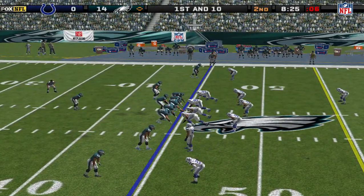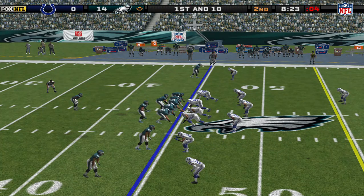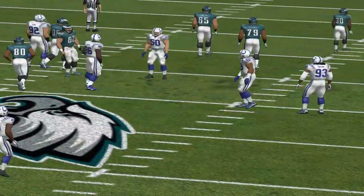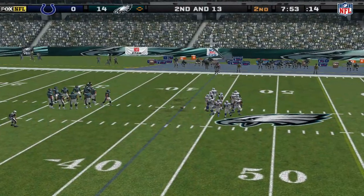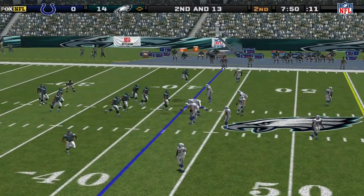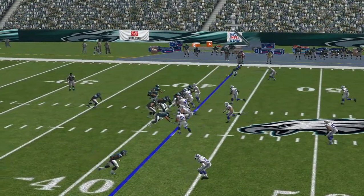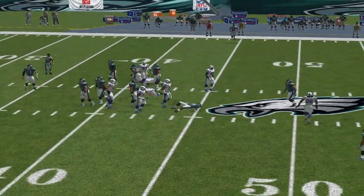Number 86 comes in motion. Dropping back the pass on first down. And sack. The big man gets in there for a big sack. He's got a great combination of size and moves. Now, he won't be winning any races, but he's good at getting after the quarterback. And let me tell you, you never want him to be the guy falling on top of you.